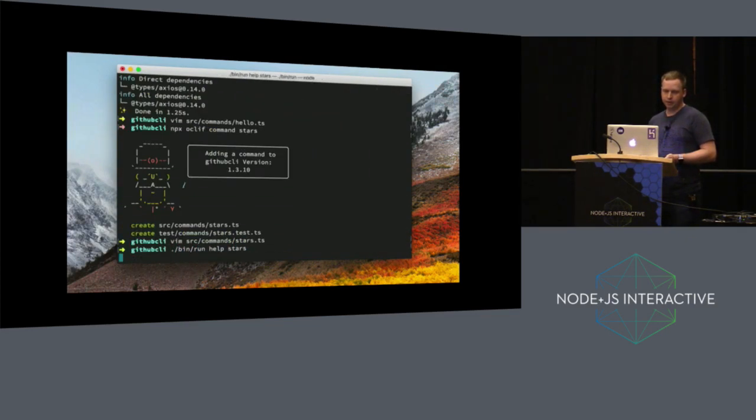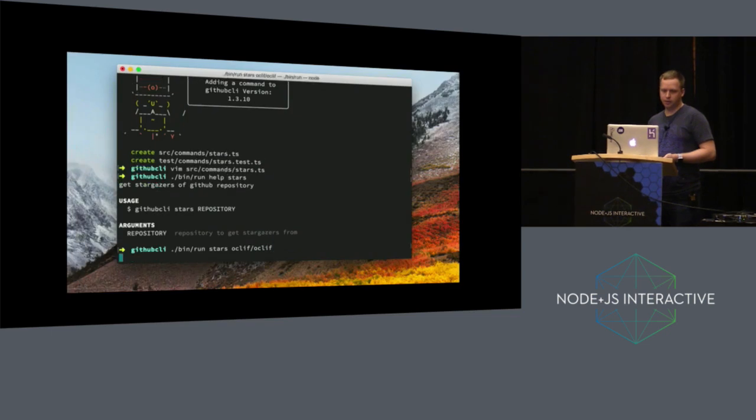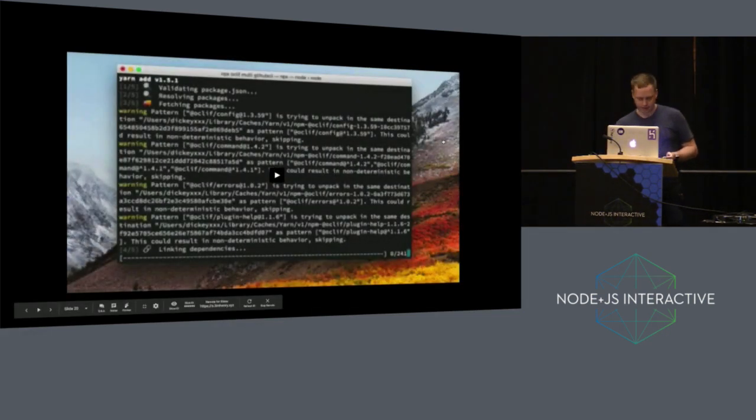And then we can run it or get the help. And we see the argument and the description and everything. I'm going to run stars of the oclif repo, and there we have it. So that's it. That is building an oclif CLI.